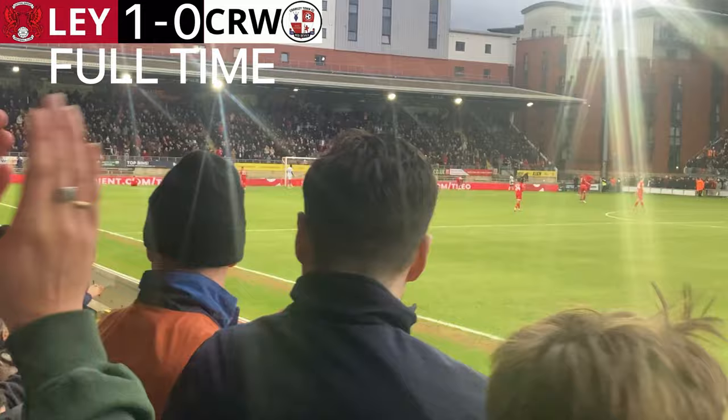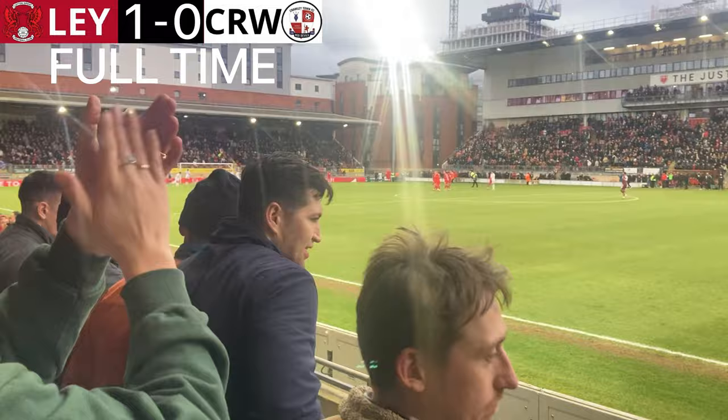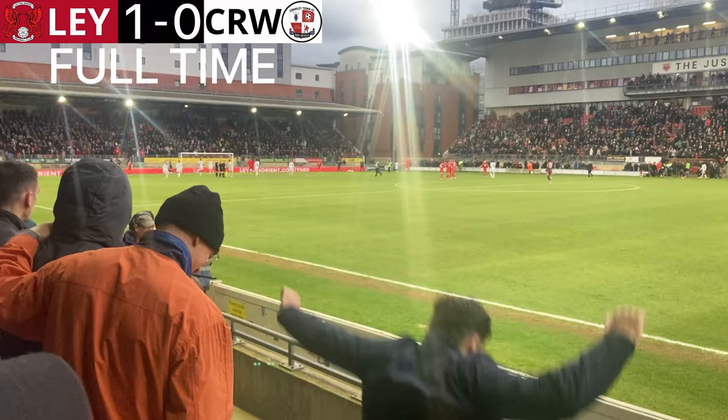Orient have done it. Another 3 points. 4 wins in 5 as they continue to stroll this League Two season. Couldn't have been easily more goals in this one, but Leyton Orient did everything they had to do. Full time. Orient 1, Crawley Town 0.